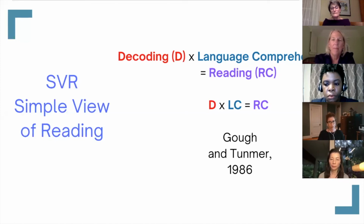And everyone agrees that meaning is the goal. The question is, how does a little kid get there? So that's basically the simple view of reading and how it helps set up a conversation about what kids need to learn to be able to read.